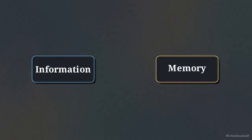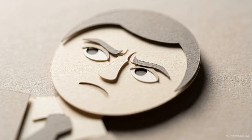Each time a student successfully locates a fact in their memory, the brain essentially paves a more reliable road back to that data. This mental effort, the search itself, is what makes knowledge durable and resistant to being forgotten.